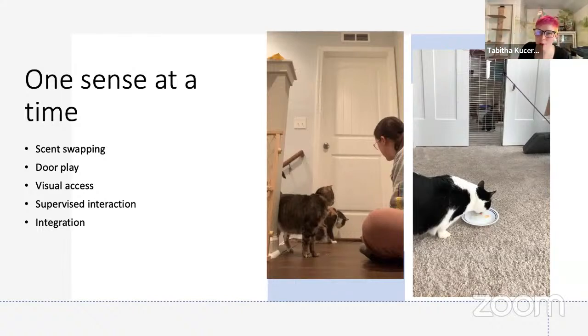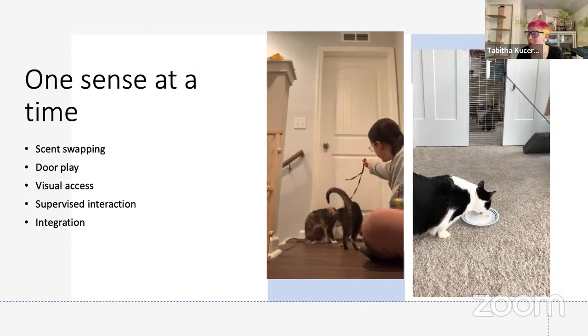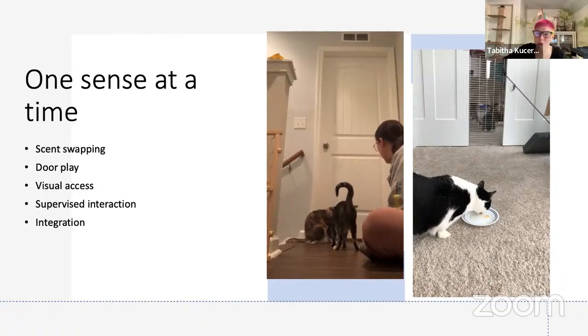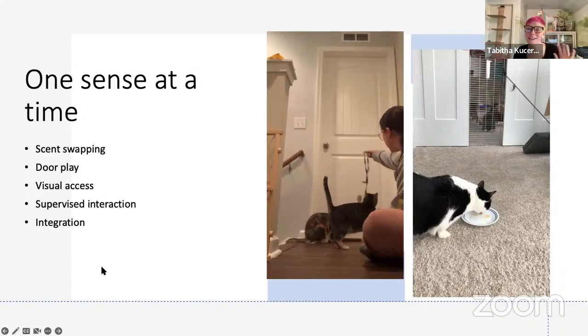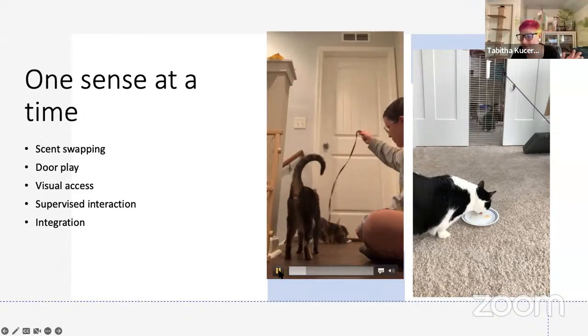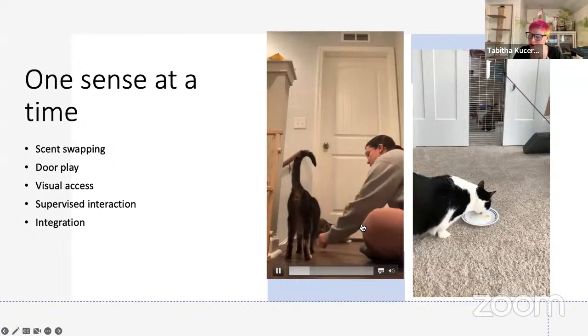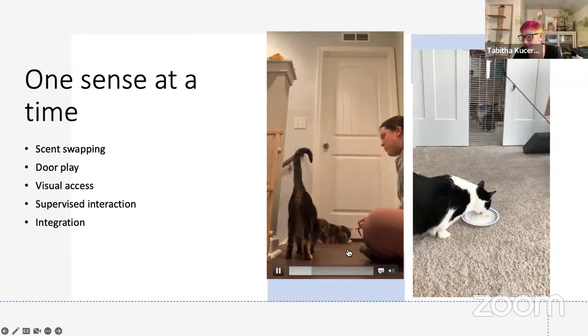Then we work on door play, which is very similar to the dog exercise. So there's another cat in that room, and the client is playing with the cat outside the door. She has treats to reinforce forward movement toward the door, but play is also really reinforcing. Again, good things happen. You can hear the other cat. You can smell the other cat. This is awesome. And the other cat is playing with a toy under this door that you can't really see, and that cat's focused on that.